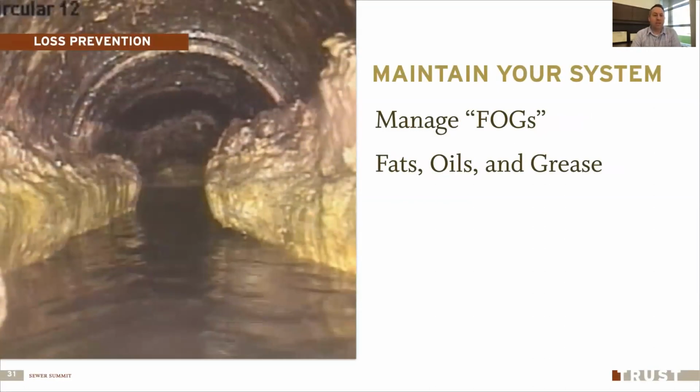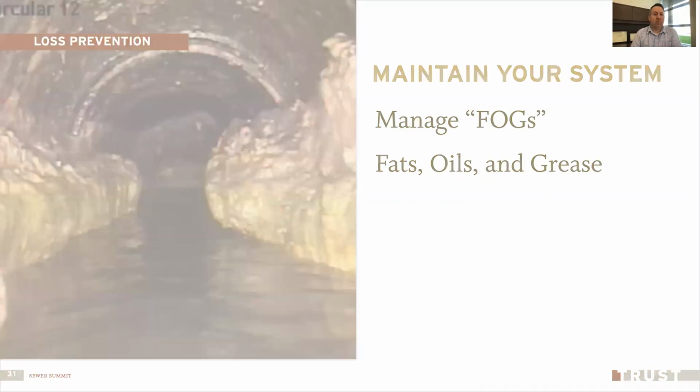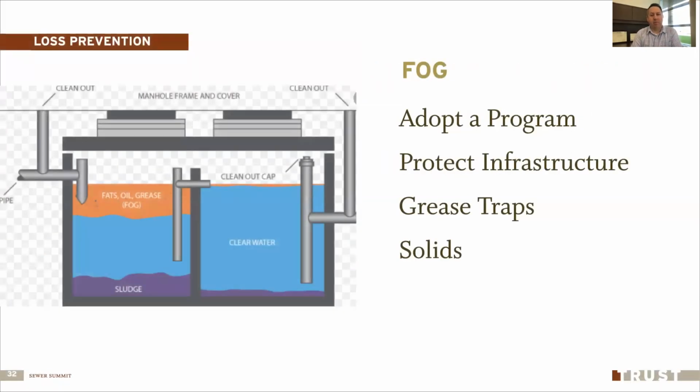Another thing to watch for in maintaining your system is managing FOG. And what this is, it's fats, oils, and grease. And there's a program that you can have for that. As you can see here in the picture, grease can really build up and cause some blockages there. So managing that can help your system to not have those issues. So you can adopt a program. And part of that program could be requiring restaurants that have high amounts of grease, or commercial areas that have things that they're putting down the lines, having a program that can have those grease traps and those grease interceptors in place to capture all of that fats, oils, and grease before it gets into your system.